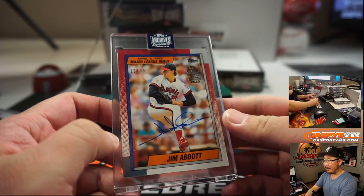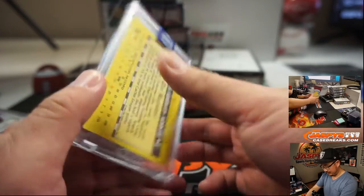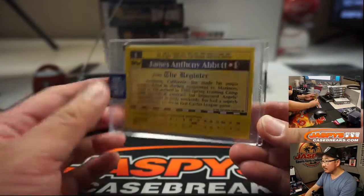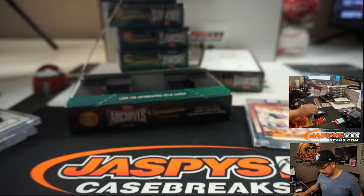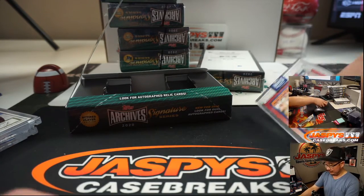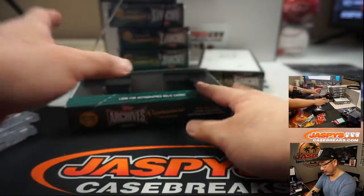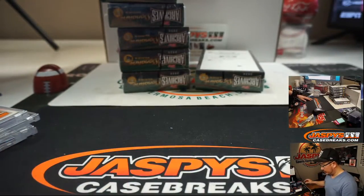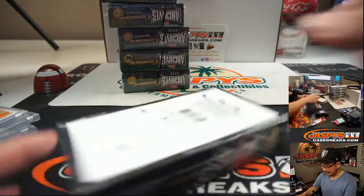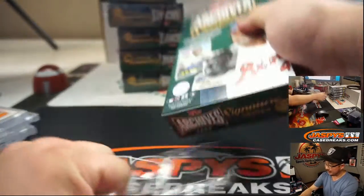We've got Jim Abbott. Nice. 10 out of 99. It's like an early 90s set, maybe. Jim Abbott, Barry Roberts with Jim Abbott. Watch, if you're not familiar with Jim Abbott, look up some videos of him. Pretty great. And his whole pitching motion, switching the gloves, is pretty amazing.